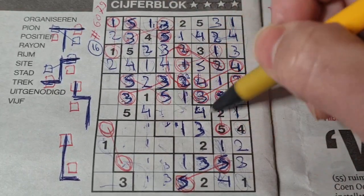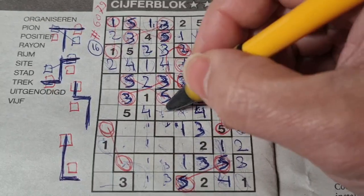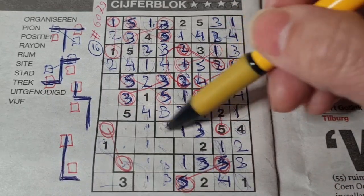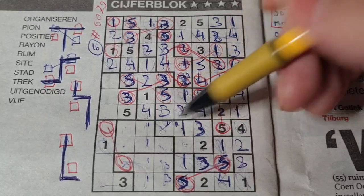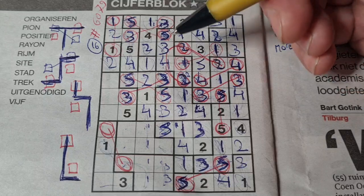2 numbers left in this area for numbers 2 and 3. We have a 3 there, no 3 there. 3 should be here and a 2 goes there. 2 numbers left in this area for numbers 4 and 5. We have a 4 there, no 4 there. 4 should be here and a 5 goes there. Alright.